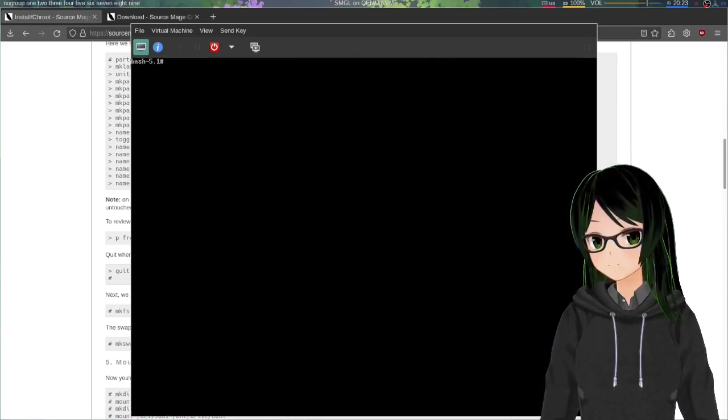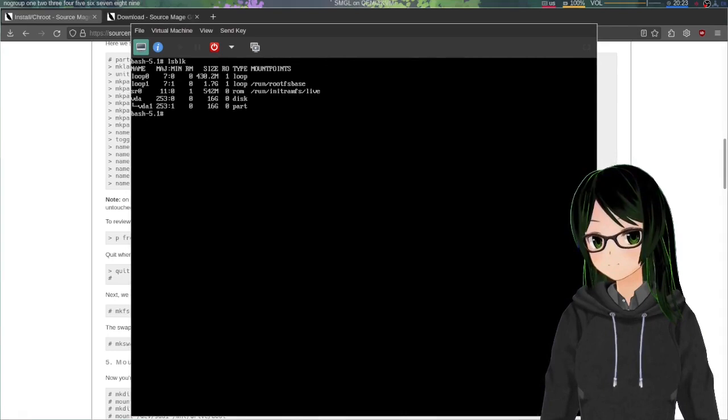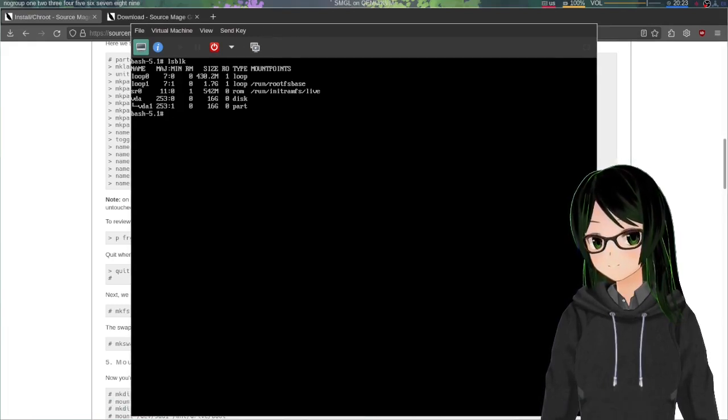If you want to make sure this took, just lsblk. If you're on bare metal or maybe VirtualBox, I don't remember, then your disk is probably going to be sda, and then sda1, 2, 3, etc. For KVM-based stuff like I'm using, vda, vda1, 2, 3, etc. is normal.